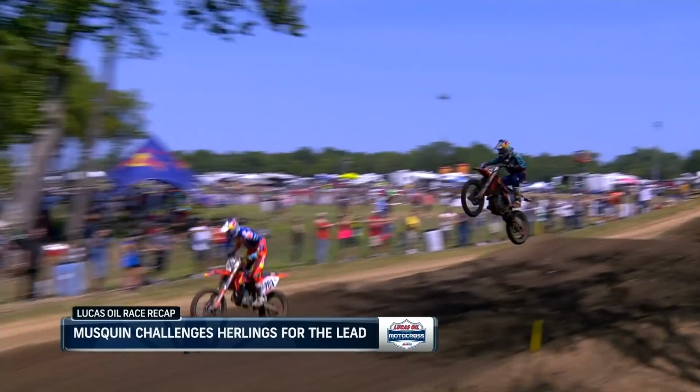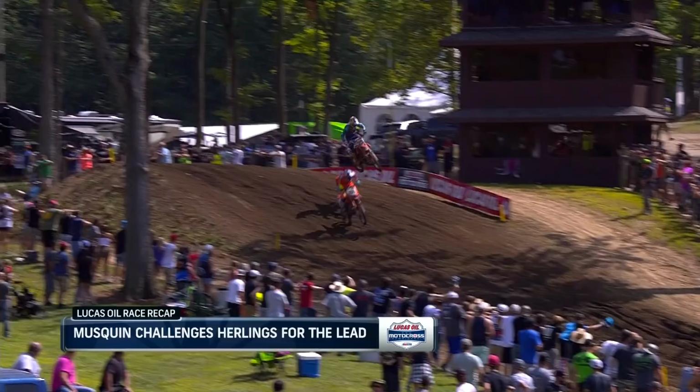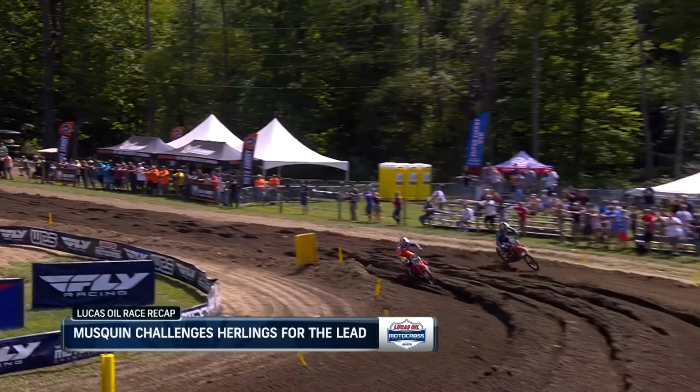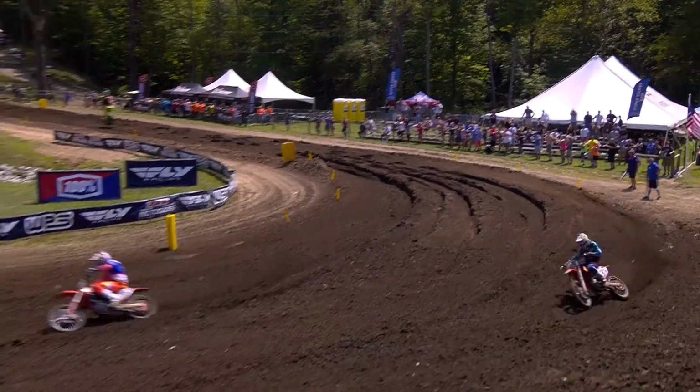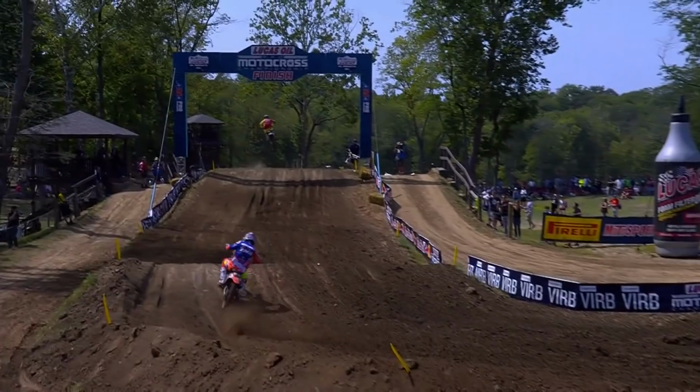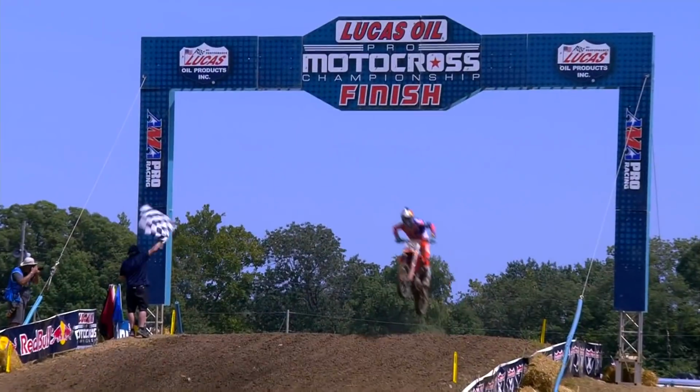Then Musquin goes after Herlings about mid-race. We thought he was setting him up for a pass. Got close a couple of times. Great battle between the, for one day only, Red Bull KTM teammates. But then Herlings would pull back away and go on to win in his debut in Lucas Oil Pro Motocross.